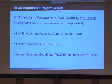We're trying to designate the lines of communication between us and the contractor and law enforcement, designate levels of accidents, level 1, level 2, level 3, level 3 being a full freeway closure, and what each of us is going to do when that happens. And part of that plan will be detour maps and coordinating emergency signing efforts with our maintenance crews.